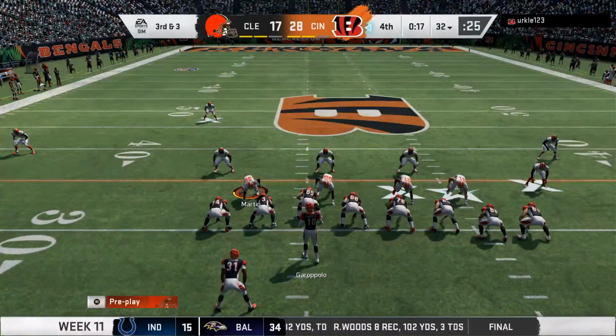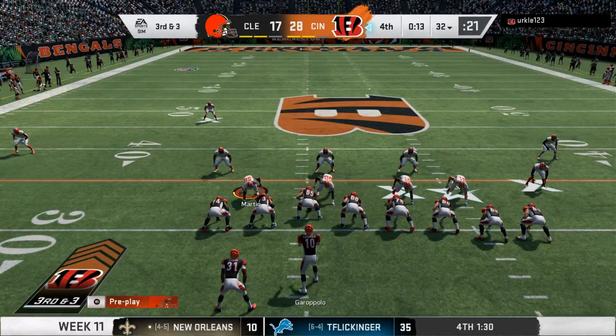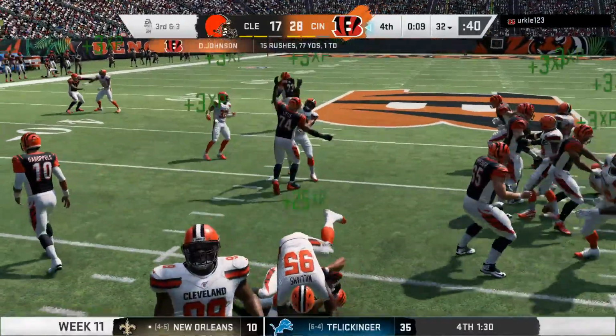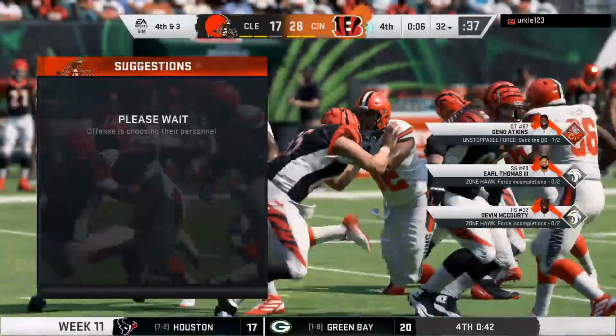Here we go. They'll try and run for it. Here's Johnson. No gain on the play there, and it'll bring up 4th down.